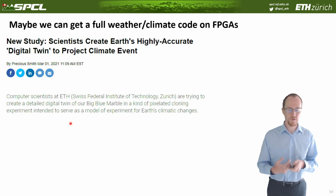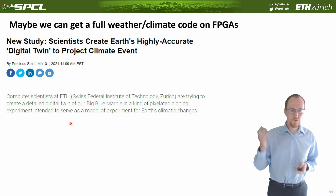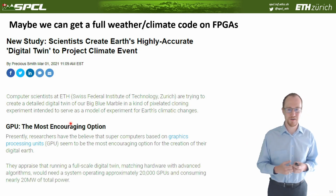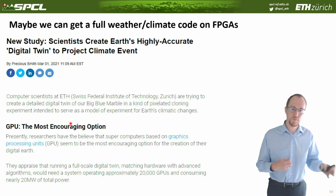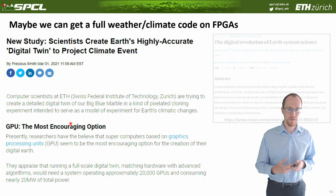And this is of course one of those HPC problems that is humongously big. You need a dedicated supercomputer for this with tens of thousands of devices. One of the conclusions of this study was that today GPUs look like the most encouraging option, and the proposal there is about 20,000 GPUs with a 20 megawatt total power. We could run a live simulation of the Earth as a digital twin, as the Earth is advancing. We could also run a faster simulation to understand our impact on the CO2 emissions, for example.